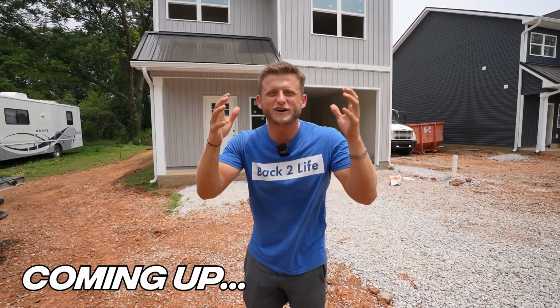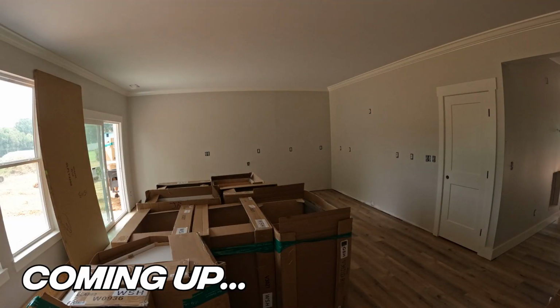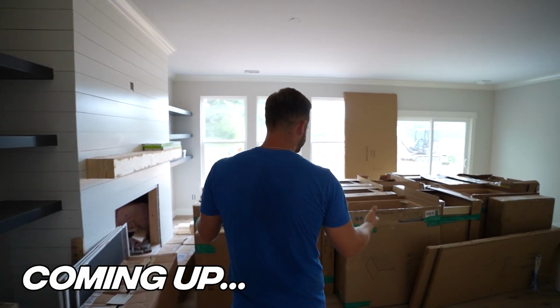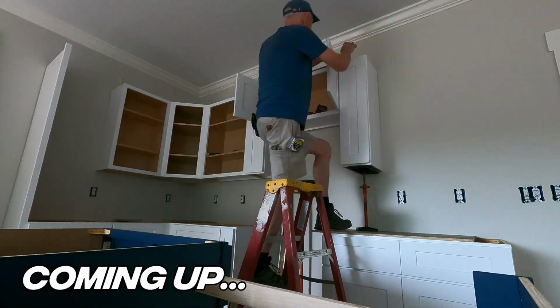All the cabinets are here from Michigan, which they came from LillianCabinets.com. We got a house full of cabinets right here. Countertops have been measured for and they are on the way as well.